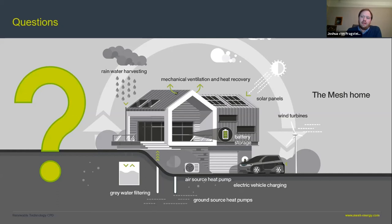So if you design a collector system correctly, you will get a small drop off in performance over the first couple of years, and then it should stabilize and effectively stay the same forever. You do hear of horror stories of people freezing the ground with ground source heat pumps. As a general rule, it's because somebody has got their calculations wrong. The temptation is always to put less pipe in the ground, because obviously it's cheaper.